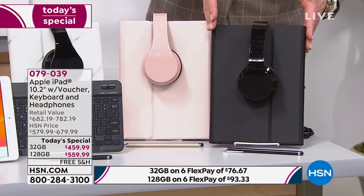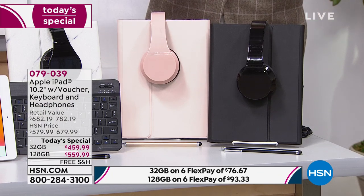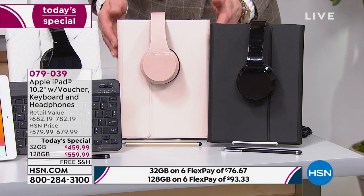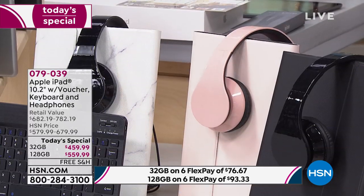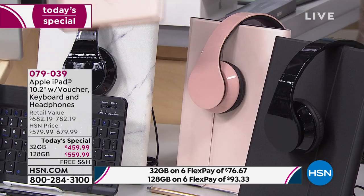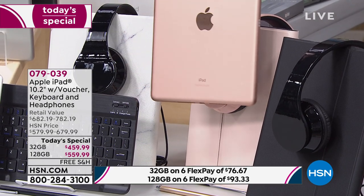So on my side, again, choose memory size, choose your Apple iPad color, and then choose your case. Here's the black. Black, I think we're okay with on 32 or 128. Here's that rose gold. It is the prettiest pink. I say okay, but I say that kind of tongue in cheek. But if you were gonna do, now let me show you this. So whoopsie, here's the matchy-matchy.